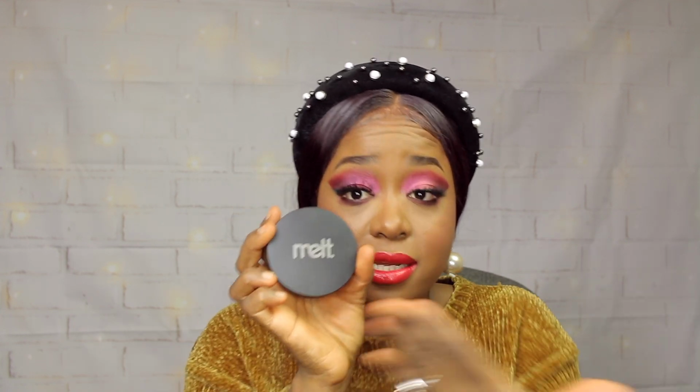And this highlighter was, let's see, Melt Cosmetics. $39. I think it was worth it. $39. This is a beautiful highlighter. I am in love with it, okay? Y'all about to be seeing this thing the next couple of videos. You're gonna keep seeing this right here, okay? Because why not? It's a beautiful highlighter. I gotta wear it a little bit and get it out my system. So yeah.